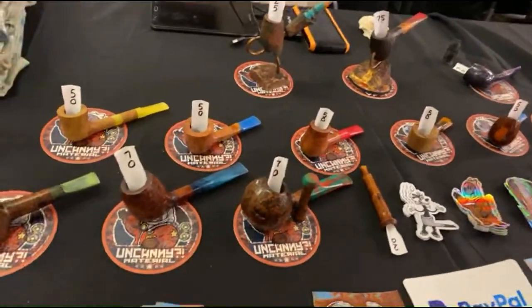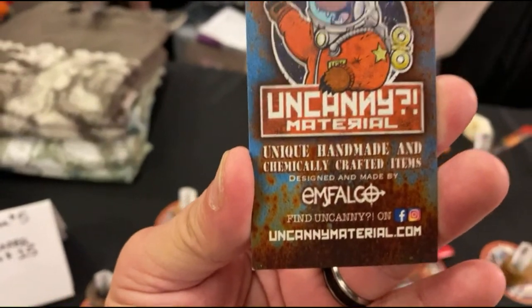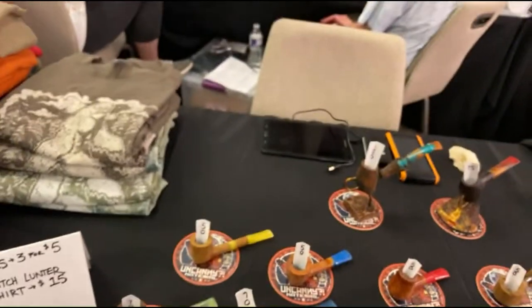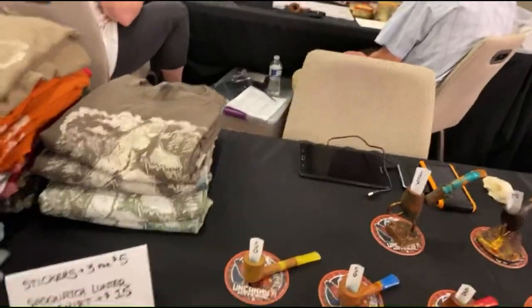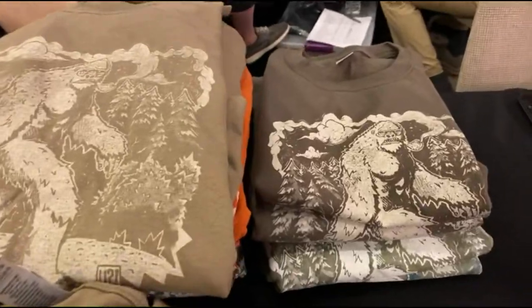It's called Uncanny Material, but they sell t-shirts too. Unique handmade and chemically crafted items. All right, here, add it to our collection. Oh, we have some Yeti. Oh, the Carter Hall Yeti.